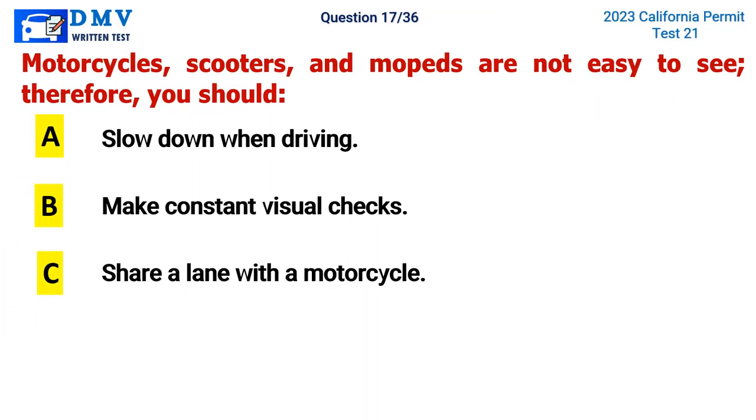Question 17. Motorcycles, scooters, and mopeds are not easy to see, therefore, you should: A. Slow down when driving. B. Make constant visual checks. C. Share a lane with a motorcycle. The correct answer: B. Make constant visual checks.